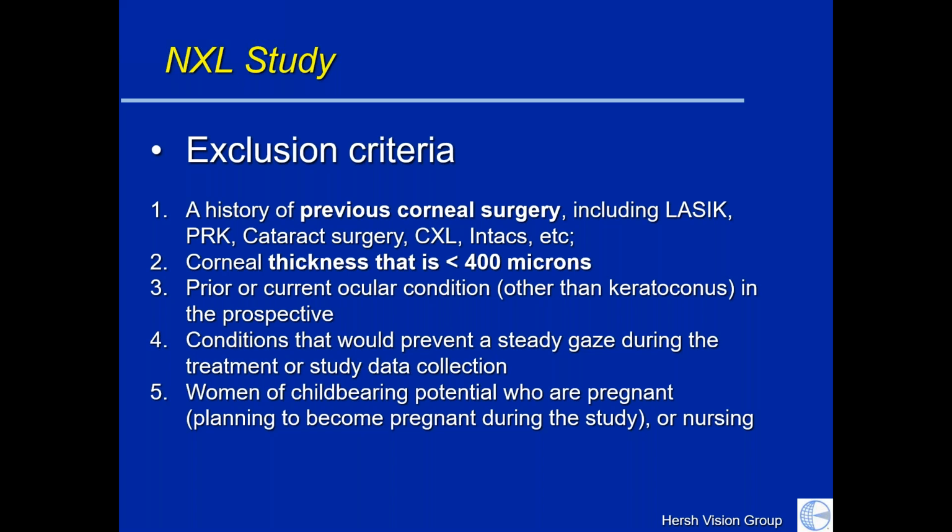So what are some of the exclusion criteria? As I mentioned, you can't have had previous corneal surgery. So this includes previous LASIK, previous PRK, or previous SMILE.